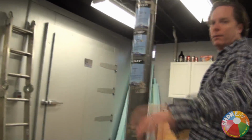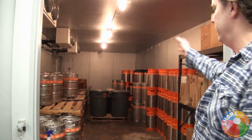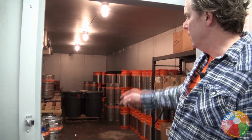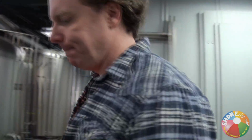Once it's done coming out of the bright and goes into kegs, it goes into here, which is our walk-in. We've got 4 different beers running right now, so they're up and down the wall in different keg sizes. They come out of here, roll up this ramp, go out to our trucks and to the bars in New Jersey. In the middle is our grain from a brew we did last Friday. We have a local farm in Middletown that'll come pick that up, and they feed it to goats. And in the end, it keeps us from dumping a lot of spent cereal grain somewhere other than into goats. So that's Carton Brewing. Let's go upstairs and taste some beer.